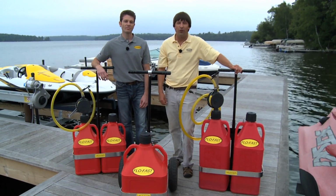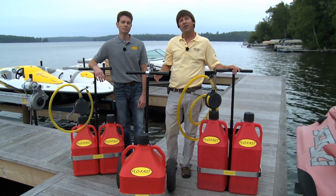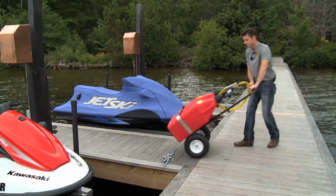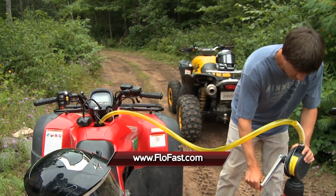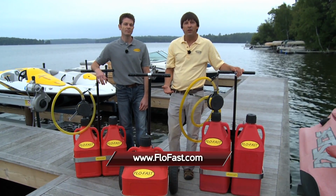Well, there you have it, the Flo-Fast portable fuel delivery system. Tell you what, it's going to make your life easier, it's going to save you some money, it's environmentally friendly. Doesn't matter if you're using it in the marine market, the ag market, the motorsports market, or the industrial market. They definitely have a product that's going to help you get the job done.